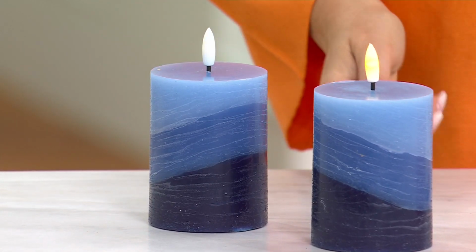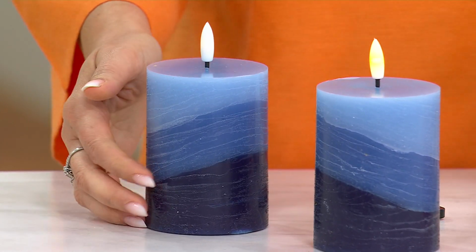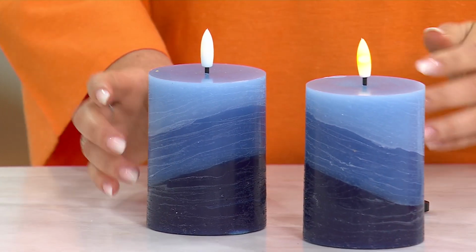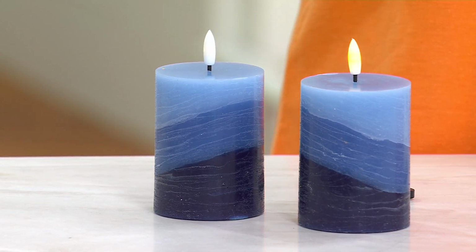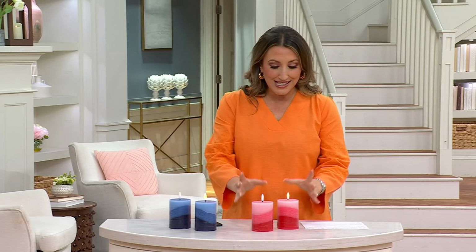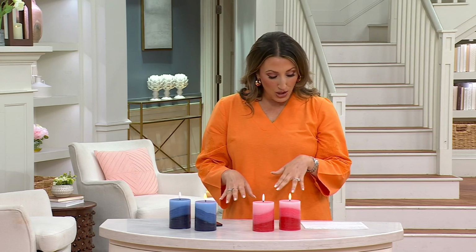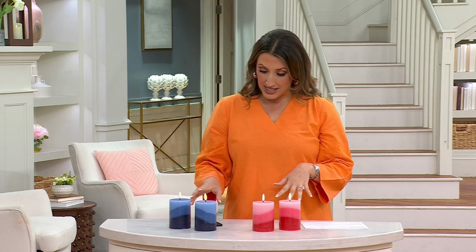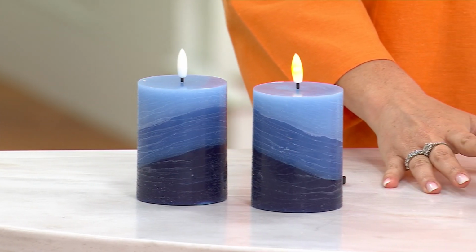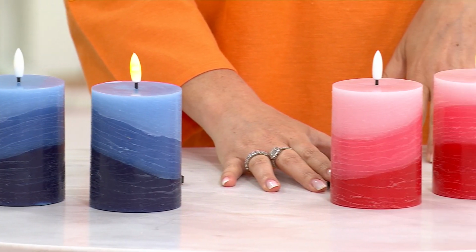This is Home Reflections. It's a set of 2 Color Wave 5-inch flameless candles. You're getting 2 today for $24, 3 easy payments of $8. It's H489041. This really celebrates the spirit of summer with that great warm, inviting glow. 2 different color choices. This is your blue choice. And then here is your red. $8 brings them home today.